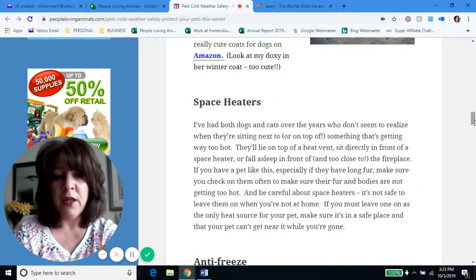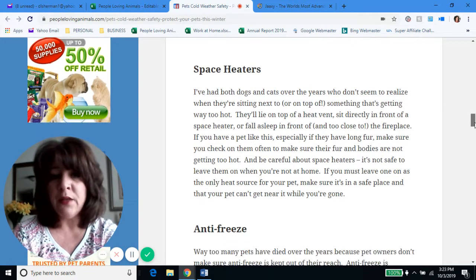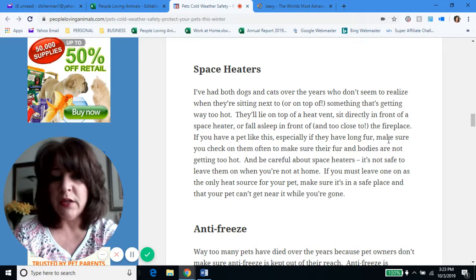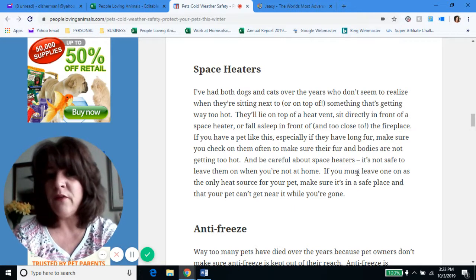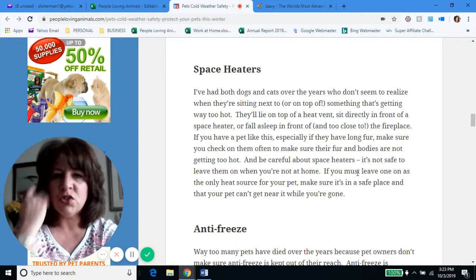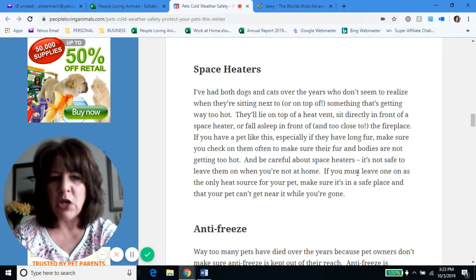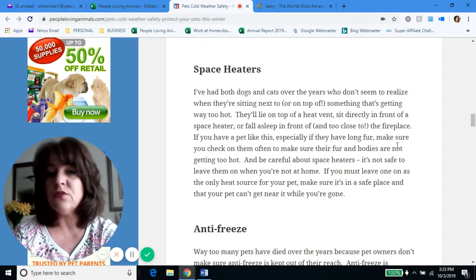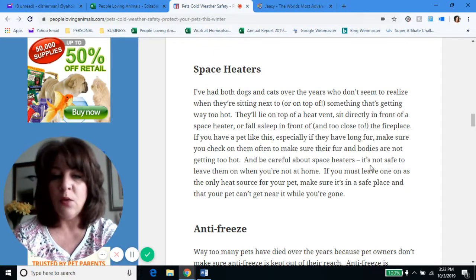Another thing that you might like to do for your pet in the wintertime is provide a space heater for them. Now, I'm talking in my article here. You guys have probably experienced this too. Have you ever had a dog or cat that will lay right on the register and it gets so hot? Like they'll lay right on the register on the floor and their skin and fur gets so hot. I've had both dogs and cats do that. Or they sit too close to the fireplace, they're trying to get warm.